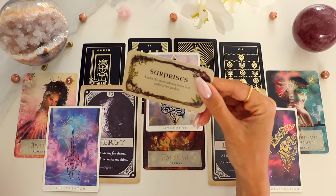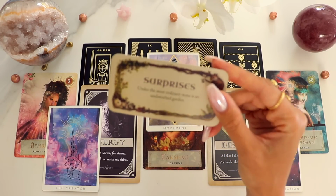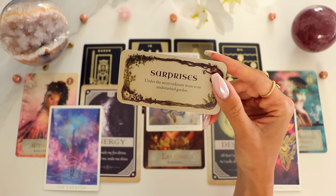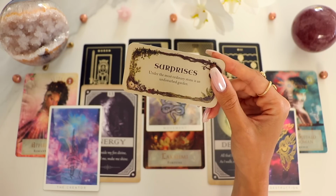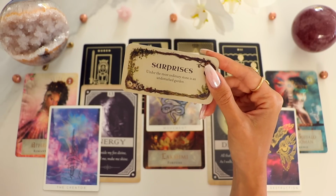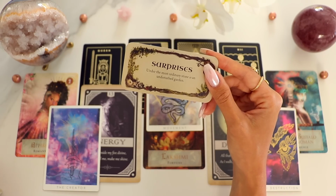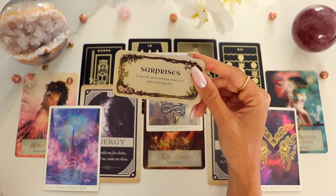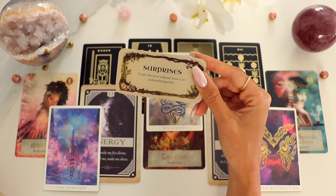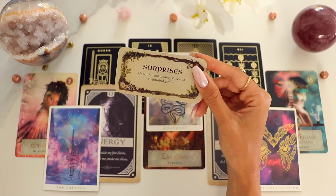Surprises. Under the most ordinary stone is an undisturbed garden. I feel like a lot of you watching this, group number 2, a lot of the time you feel like a regular, ordinary person. And you're like, no, I don't have a special destiny, I don't have a special purpose. And some of you may be feeling like that. Even though a special purpose sounds really nice, a lot of you feel like, I'm just an ordinary person, that could never happen to me. There is a freaking surprise waiting for you.